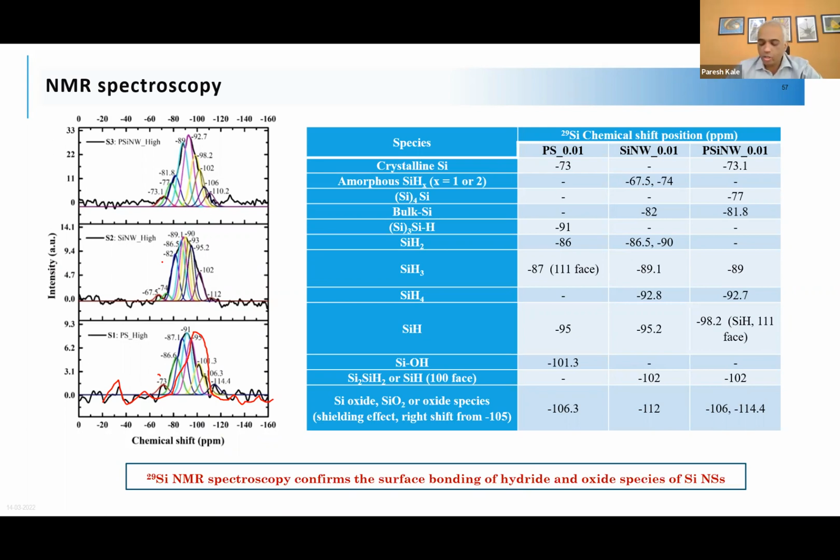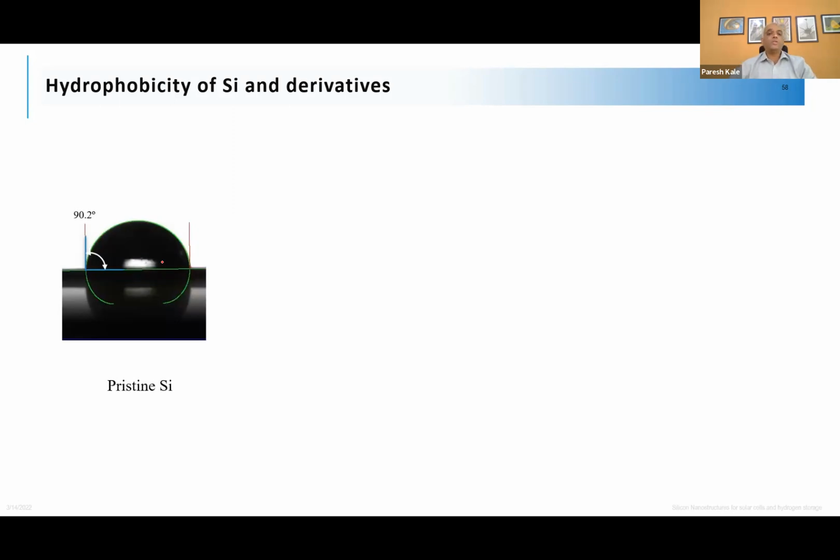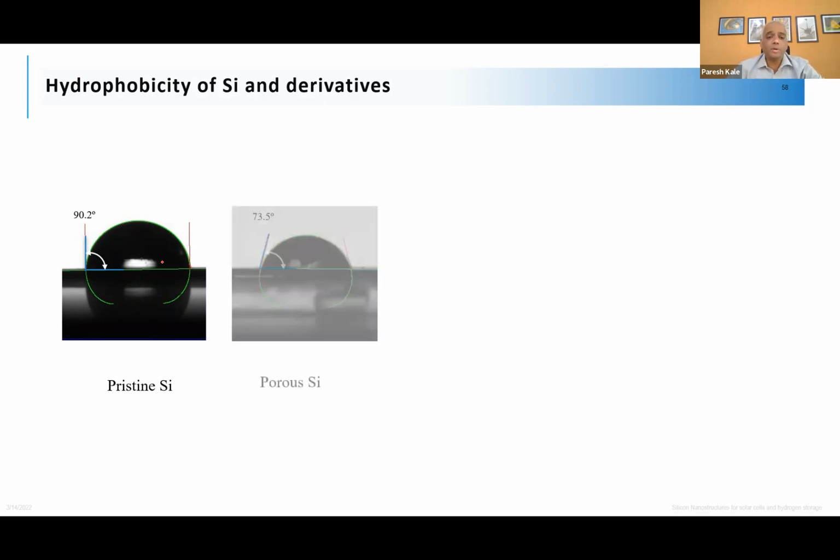Other structural studies we are still doing, and we have confirmed here what different oxide and hydride species are sitting on the surface. Now, with this knowledge, we also wanted to test indirectly the nature of the surface. And one simplest way, perhaps, is the hydrophobicity of the silicon and derivatives. So with the water, we have tested what is the contact angle it is making with the surface.